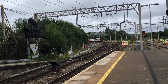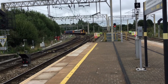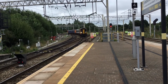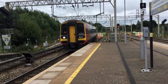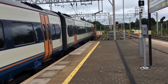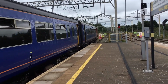Arriving now is the delayed 13:15 East Midlands Railway service from Norwich to Liverpool Lime Street. The front is 158858. And the rear is 165415.